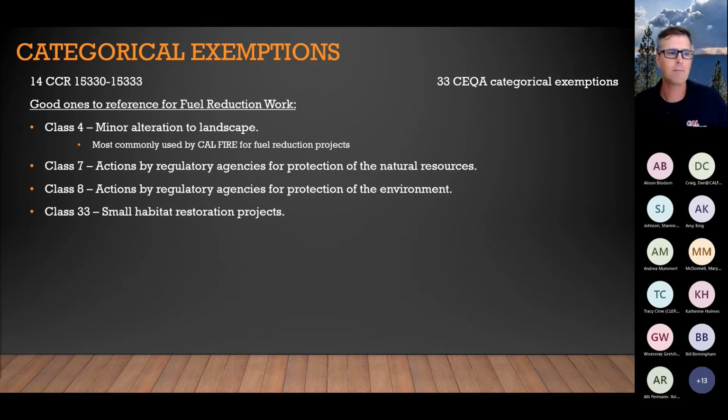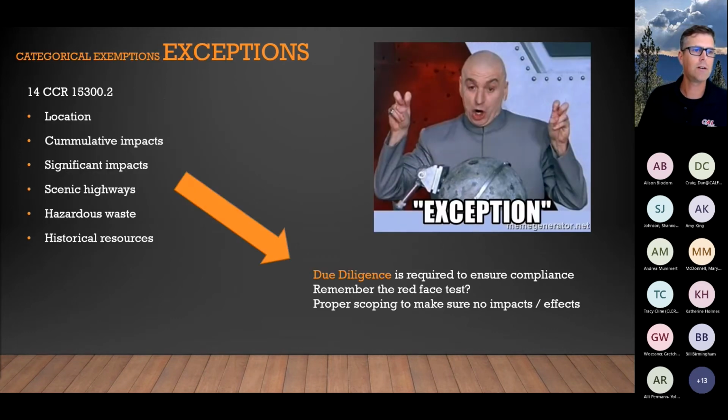That is something CAL FIRE just does not use, because I think there are maybe some challenges legally to show that the burden of proof falls with the department to use that. And we have these other mechanisms to find exemptions, whether it's ministerial or categorical. So that's as much as I'll say there. And sorry if that causes more questions, but I think I'm going to move on in the interest of time. But just be aware that is a thing that you might see other agencies using.